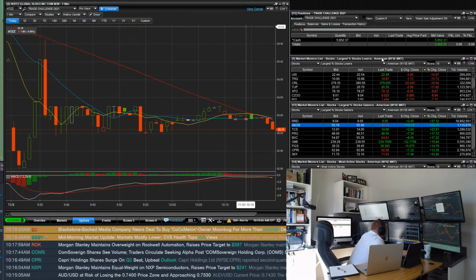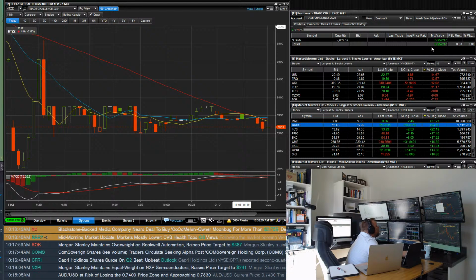All right, so we are all in cash in the trade challenge account now. I want to find some good setups. We are just $100 away from new all-time highs again on the trade challenge account. We had a phenomenal couple of weeks here. So let's see if we can get that up to about 7 grand now. 7 grand would be a nice target.